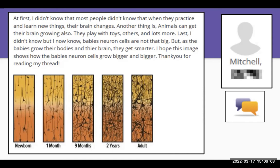And this particular student talked about brains growing. "And at first I didn't know that most people didn't know that when they practice and learn new things, their brain changes. Another thing is animals can get their brain growing also. They play with toys, others, and lots more. Last, I didn't know, but I now know babies' neuron cells are not that big, but as the babies grow their bodies and their brain, they get smarter. I hope this image shows how the baby's neuron cells grow bigger and bigger. Thank you for reading my thread."